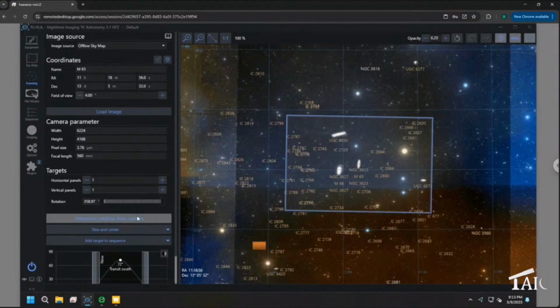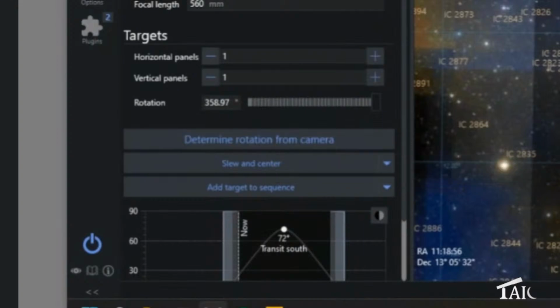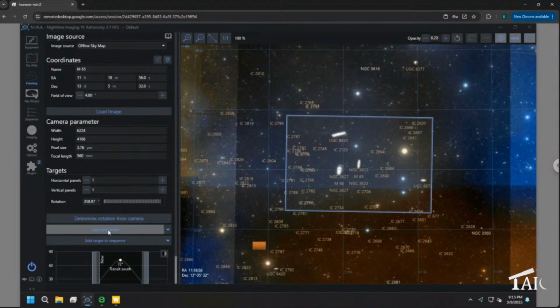And if you have a rotator, even if you don't, if you have like a manual rotator on your telescope, but if it's remote, you can't really do that. But you go into determine rotation from camera, and it'll determine, hey, is this the right frame? So it'll look at it, and it'll probably move it a little bit. I think it should be pretty accurate right now because I do have a rotator on this telescope because it is remote. So you get everything kind of lined up, and then you tell it to skew and center. And it's going to move the telescope to the target.